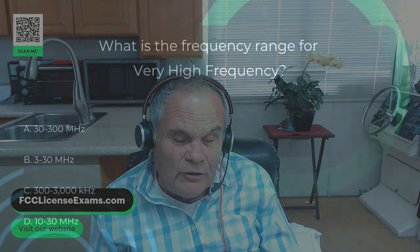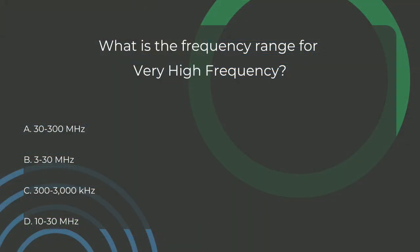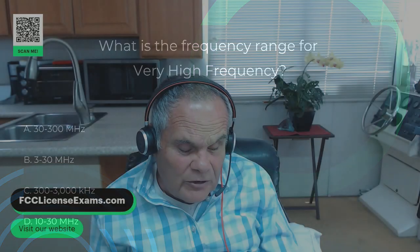Let's take a look at our next slide. What's the frequency range for very high frequency? This is where all your local marine traffic would be located. Take a look at the frequencies. Take a very good look at those. A, 30 to 300 MHz.